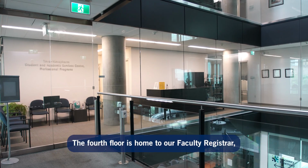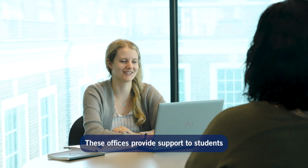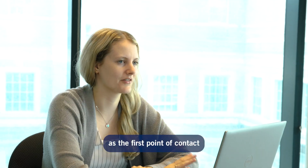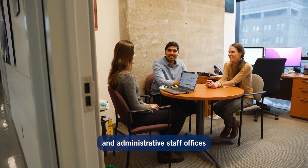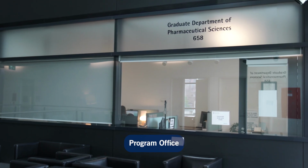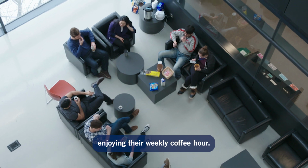The fourth floor is home to our faculty registrar, PharmD program office, and Office of Experiential Education. These offices provide support to students in our PharmD program and serve as the first point of contact for students seeking advice on academic and financial matters. On the fifth and sixth floors, you'll find faculty, graduate student and administrative staff offices, along with the Graduate Department of Pharmaceutical Sciences Program Office and Graduate Student Lounge. On Fridays, you'll often catch graduate students enjoying their weekly coffee hour.